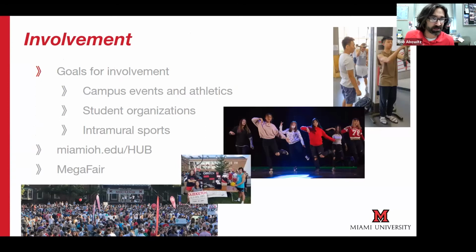While we're talking about this, involvement in that first weekend is important, and involvement all semester is very important. We know that getting involved in campus, in addition to your classes, is an important part of the college experience at American universities. Miami has a lot of great opportunities, but you must take advantage of them. We're not going to sign you up for an activity. You have to find what you're interested in and go and join that activity. They're not required, but they do help.